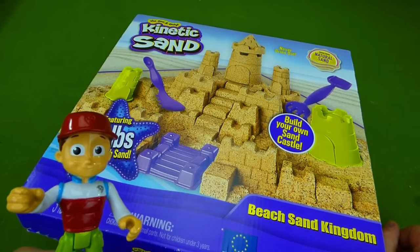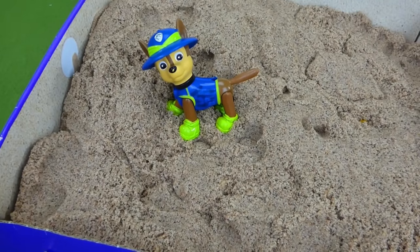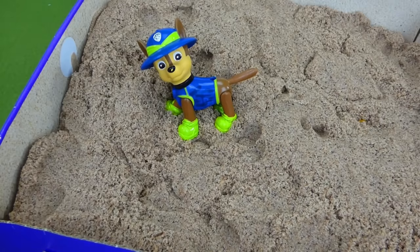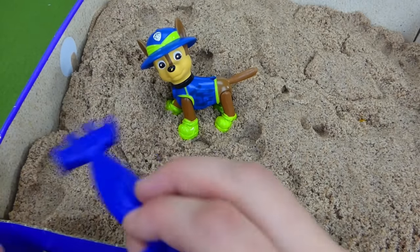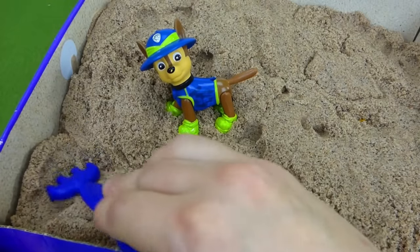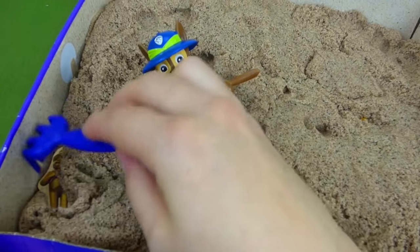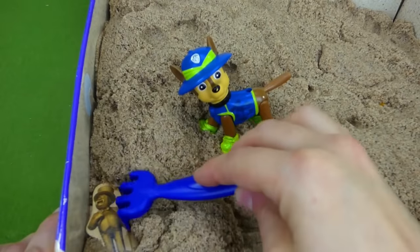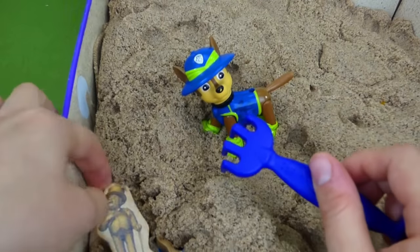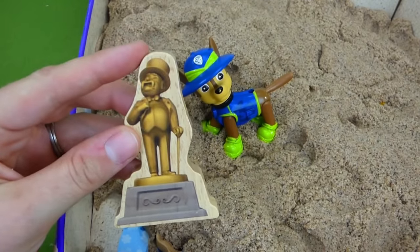Let's get started. Chase has made it to the beach, and he thinks our first clue is over here. Don't worry, Chase. We brought our shovel, and we're going to start digging. Do you think we'll find our dinosaur bones? What is this? Do you see what we found? That's not a dinosaur bone. That's Mayor Humdinger's statue.